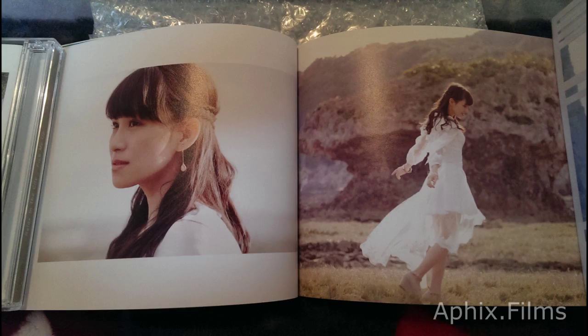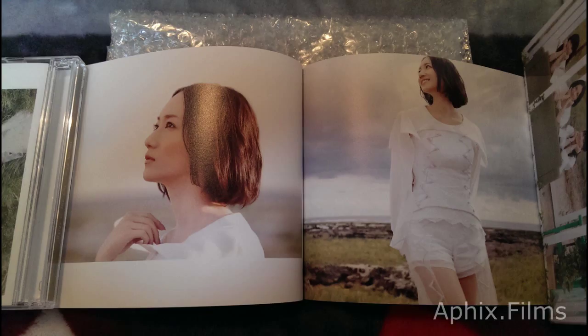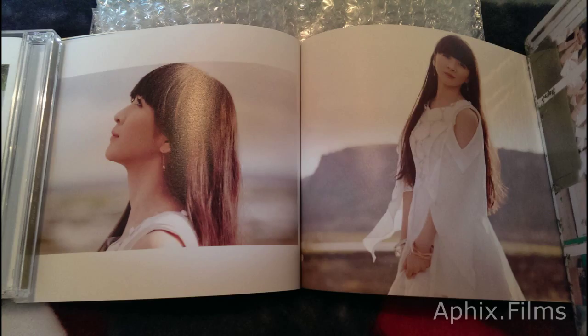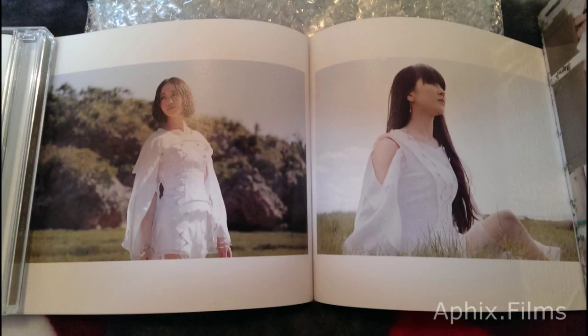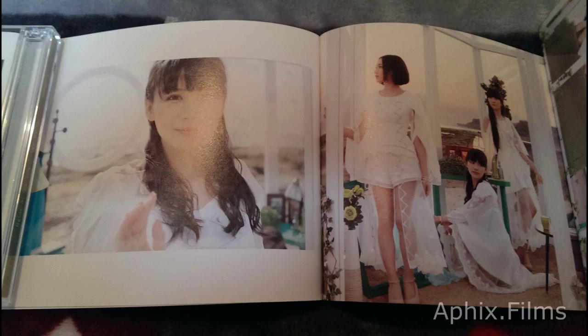These photos are just... She got that angelic glow. I mean, even there she does. Like, there's just... Wow. Wow. You gotta excuse my fanboyism. Sometimes it kicks in, sometimes it don't. I got to contain my fanboyism sometimes.